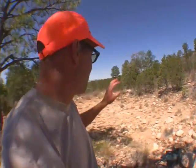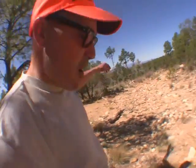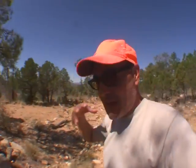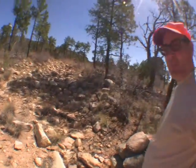It's the second time I've hiked from that spring to this sign. It wasn't that far, and it's a little disappointing because if I'd have seen this sign last night, if I would have walked just one more small canyon to this place, I would have gone up this trail, which looks pretty easy.